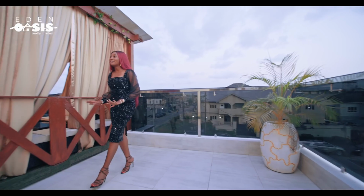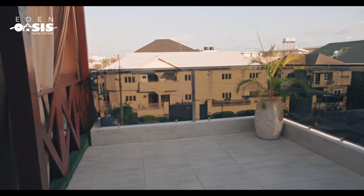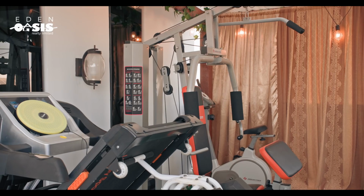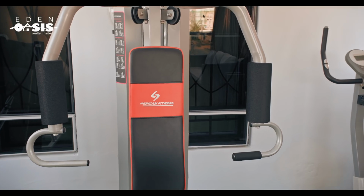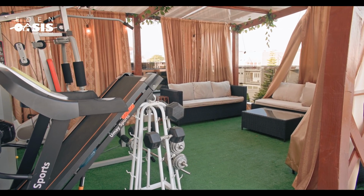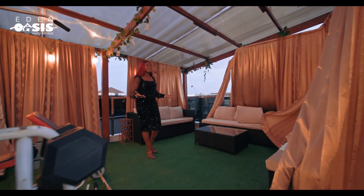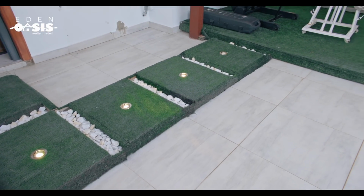Now, right here is a combination of everything. So you have this place here, giving you a view of your environment. You have this here, your gym. Yes, so you could have a good time right here. And you have this here where you and your friends or you and your partner can actually have a good time and relax right here. This place is heaven. This is everything. This is a very lovely, lovely home.